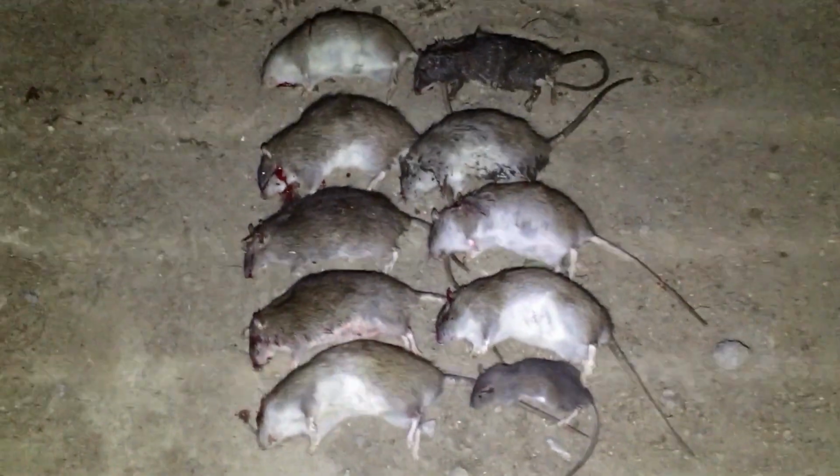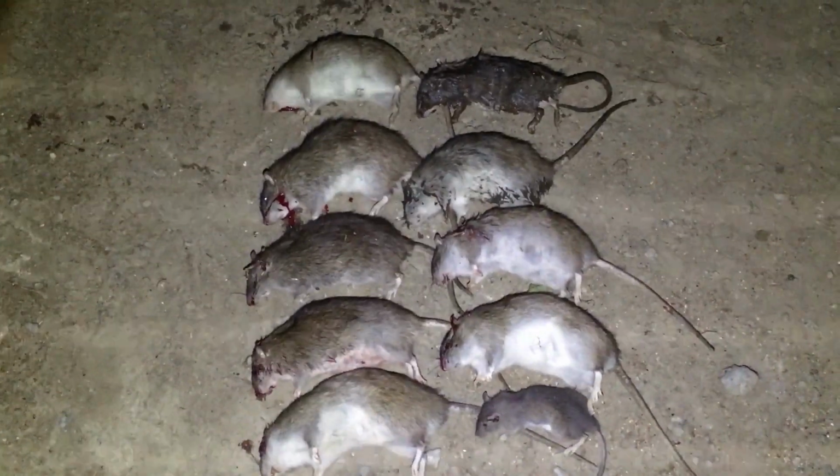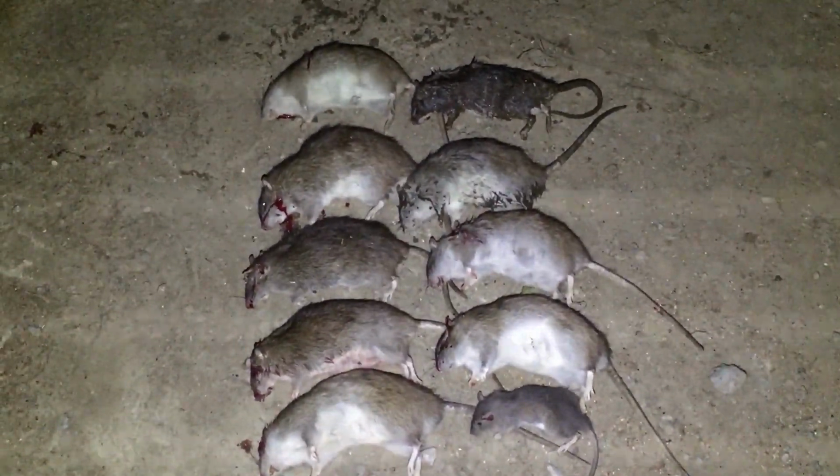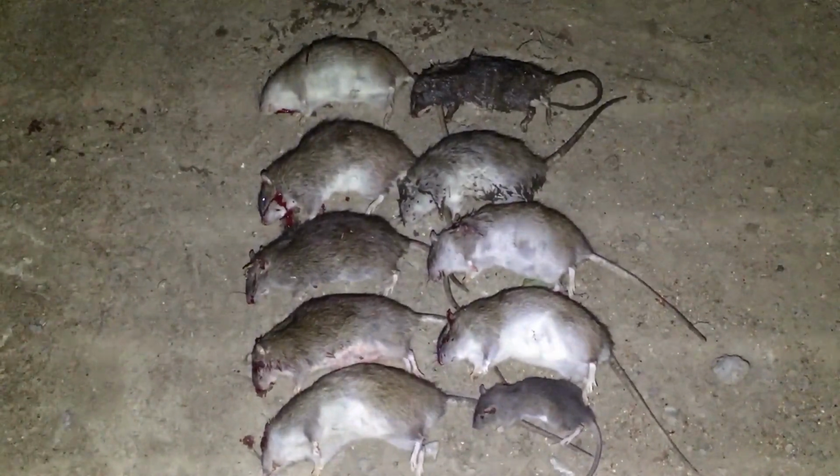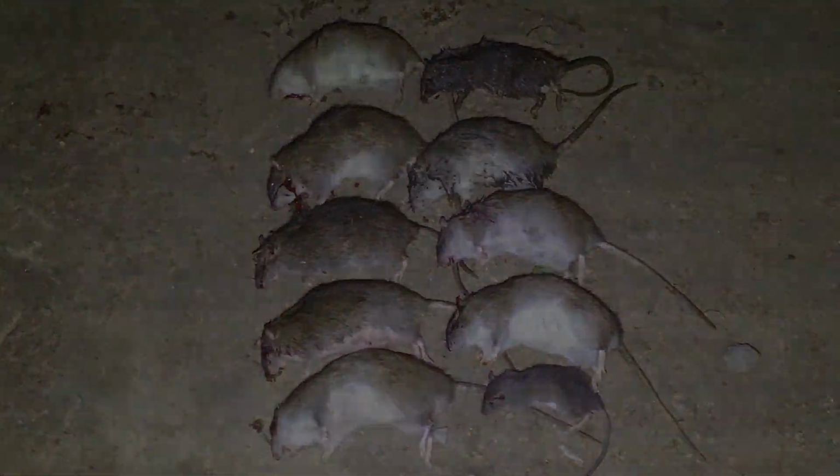That's it now from the main farm. It's getting a bit late. I'm a little bit cold and the rat activity's died down a bit. So 16 rats dispatched between the two sites is not too bad at all for a first visit. I'll see if I can do better next time.